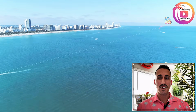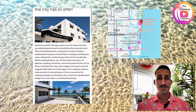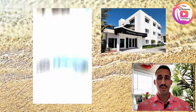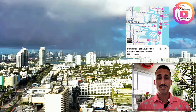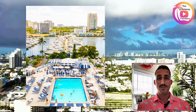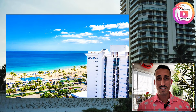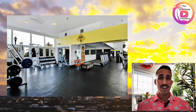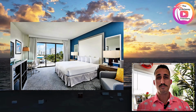The cheapest of the three is going to be the Premier Hotel, which is right across from the beach. It's a family-run operation, and it's also simple. It runs for about $120 to $150 a night and is relatively affordable. Second on this list is going to be the Bahia Fort Lauderdale Beach. This is a DoubleTree hotel by Hilton, located on the ICW, the Intracoastal Waterway, and it's also steps from Fort Lauderdale Beach. Although it's the most expensive of the three, it has a marina, a pool, a fitness center, and multiple on-site restaurants. This is going to run you about $220 to $280 per night.